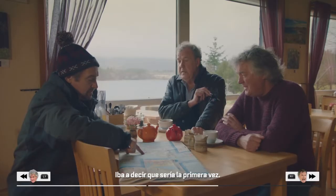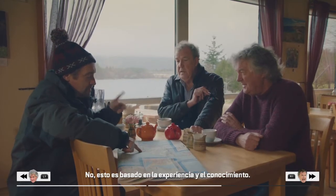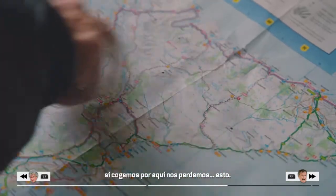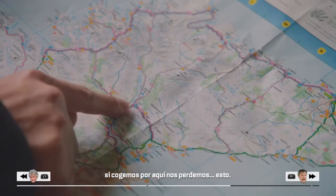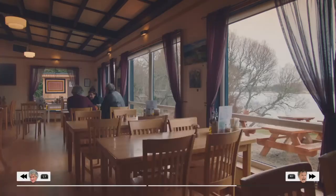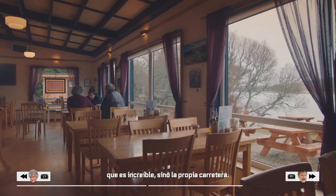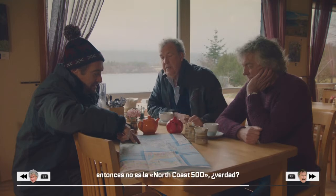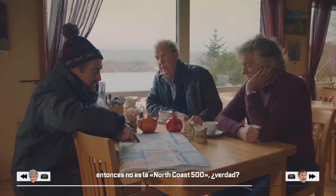I've had a thought. That's very uncharacteristic. I was going to say, this is first good time ever. No, this is based on experience and knowledge. Right, problem with the NC 500, all the way around here, we miss this bit. We're here, right, and we miss this road, which I have driven, and it is breathtaking. Not just the scenery, which is incredible, but the actual road itself. I'm sorry, but if we just go along here, we're not exactly doing the NC 500, are we?